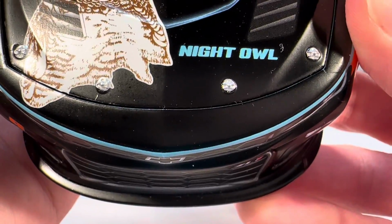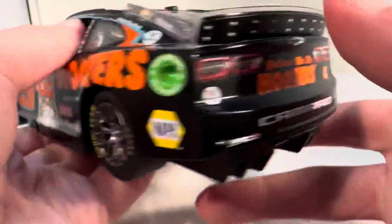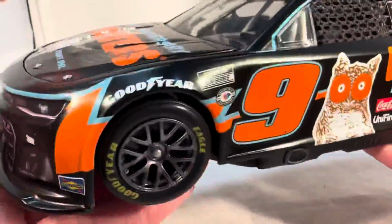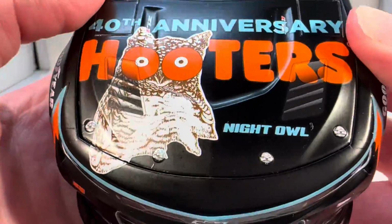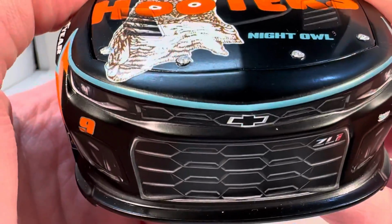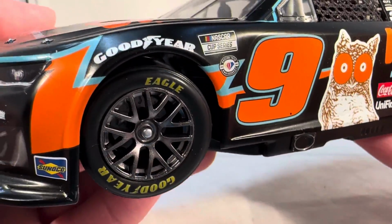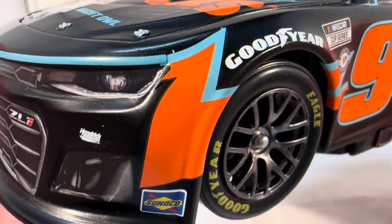Or if they're going to put the name, put it just somewhere random, on the back or something. Don't put it on the side, on the hood, all over the place. But that's something that bothers me. But that's the only downside of this car. This car is absolutely beautiful. The matte black with the bright neon orange and the bright neon light blue color just looks beautiful.